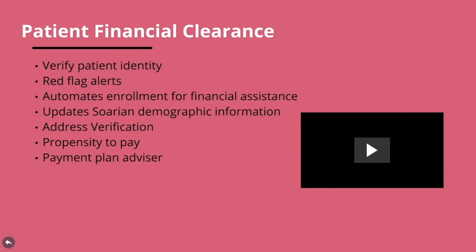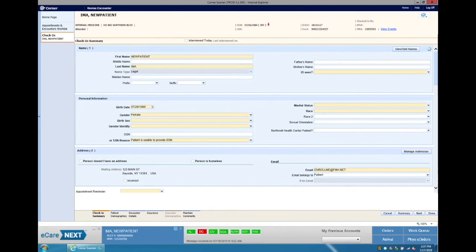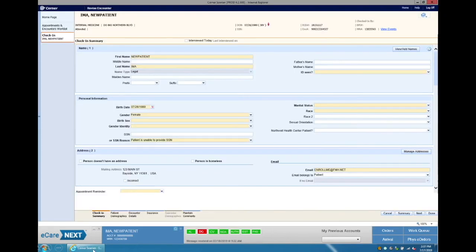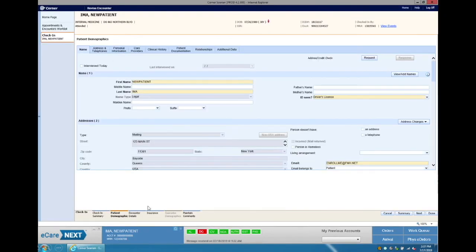Let's see how the embedded address verification workflow can reduce some registration errors. To begin the check-in workflow, we can see this encounter has an alert for demographics or DG. Let's click the DG button to see the alert details. The account summary informs us the patient's address has not been verified. We can now toggle back to Soarian and send out an address verification request.